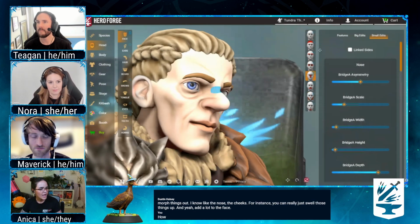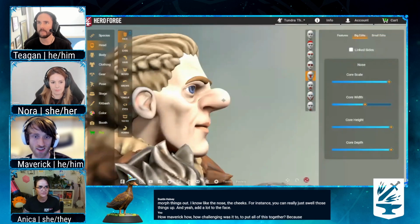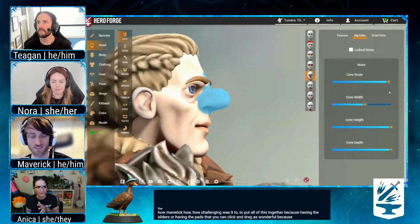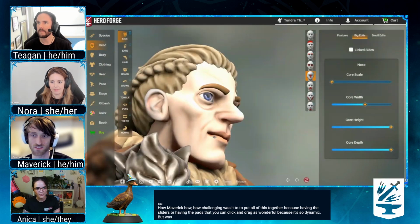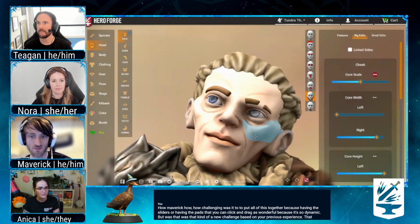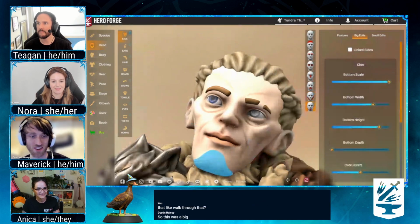Maverick, how challenging was it to put all of this together? Having the sliders or the pads that you can click and drag is wonderful because it's so dynamic. But was that kind of a new challenge based on your previous experience at Hero Forge? What was that like? Oh yeah, this was a fun experience. This was a big learning project for me, honestly.